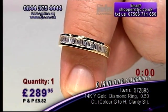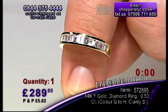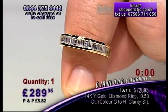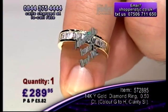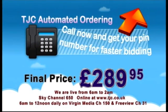Alrighty, mobile 35, is it yours? Press the hash key, do it now. I need to move on. If you want me to bring that back, just let me know.